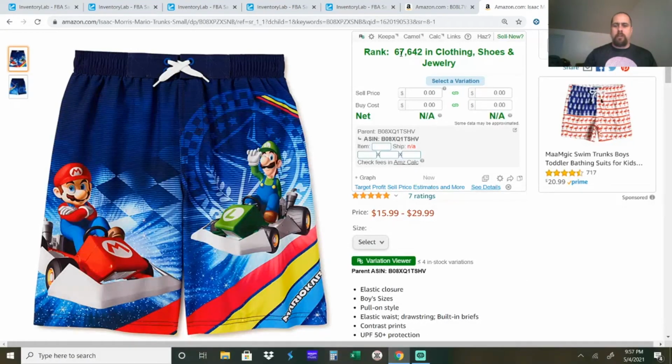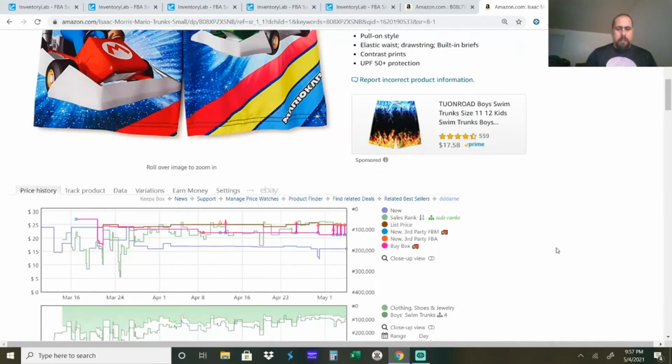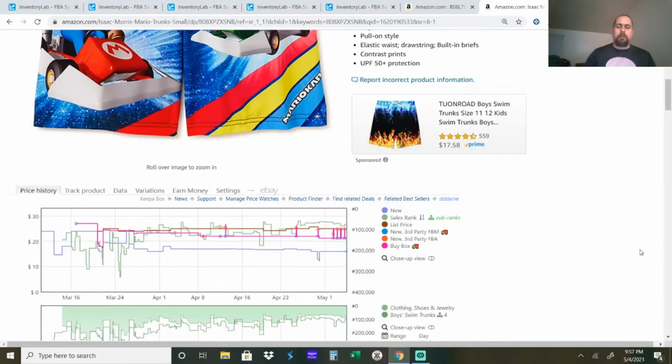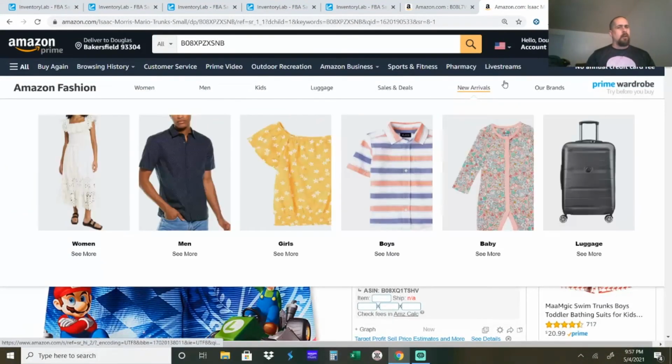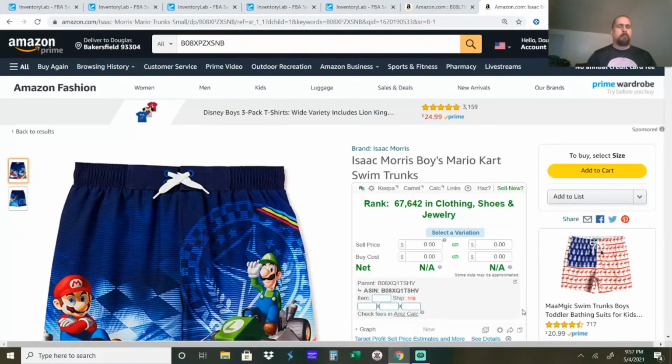But these are selling really fast, 67,000 sales rank. And you can see they have the different sizes, and here's the price ranges on them. And if you want to look at the Keepa chart, it looks like it just goes up and down, up and down. $24.99. It dropped to $23.21 on, it looks like Sunday when I passed them up, and then the price went back up on these.